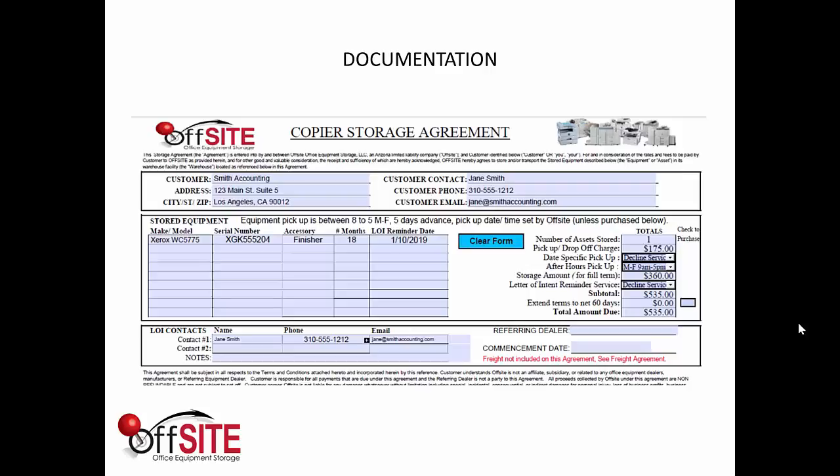Most dealers prefer to reimburse the customer directly for the Offsite services included in the buyout check. Offsite will bill the customer directly. We will not require any credit applications or credit cards up front. We automatically credit approve all of your storage clients.